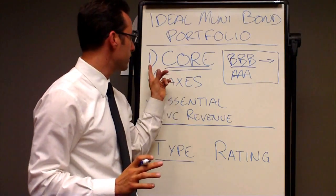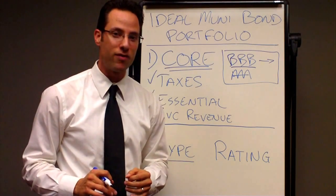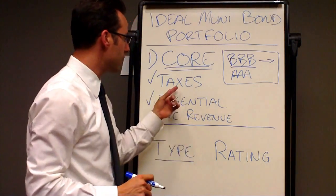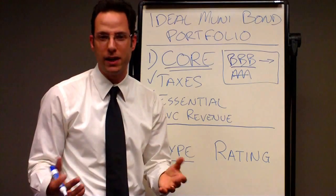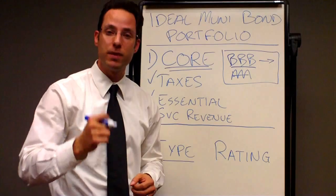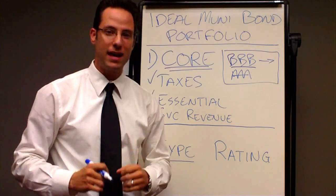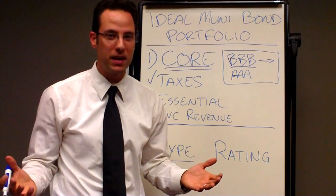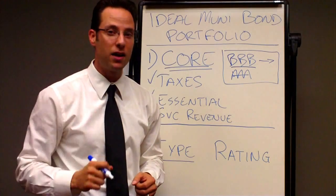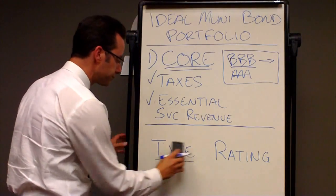And the final thing within the first principle is non-rated bonds can be a part of the core of the portfolio so long as they're, again, backed by taxes and backed by essential service revenue, preferably, and the investment firm that you work with can verify the quality of the underlying issuer. Because remember, when you're buying a non-rated bond, it doesn't come with an S&P or a Moody's report. So you're relying on the investment company's research. Okay, so that's number one.